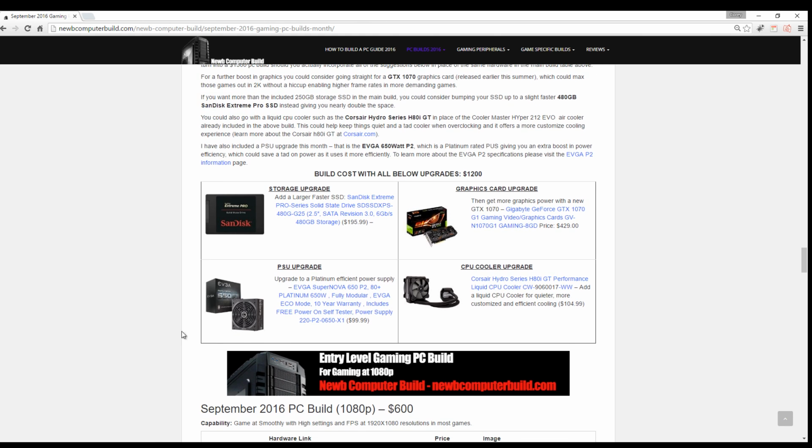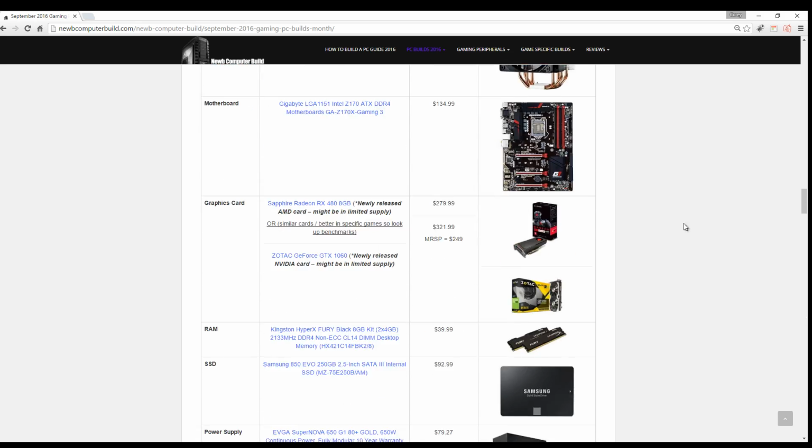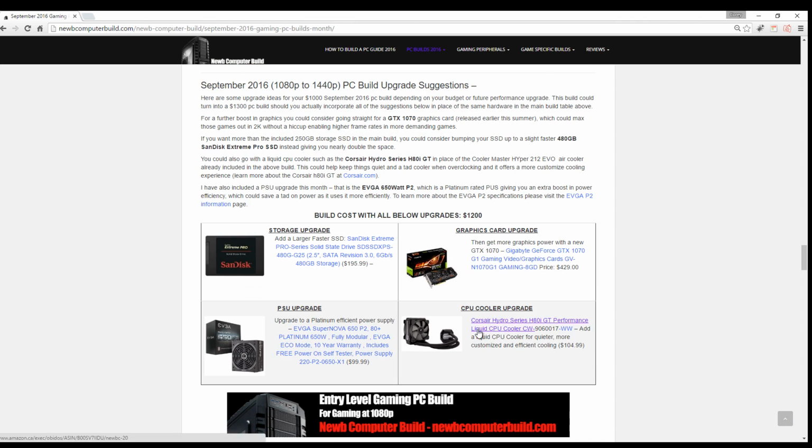Want a better power supply? You can upgrade to a platinum efficiency power supply. This EVGA Supernova 650 watt P2, $99.99. And here's the liquid CPU cooler suggested for this build, the Corsair Hydro Series H80i GT. You would get this instead of the Hyper 212 Evo. So if you want to go with the liquid one instead, you go with this one.